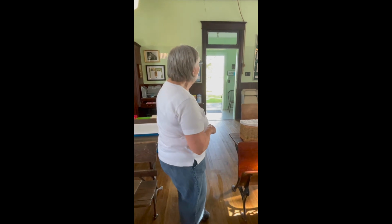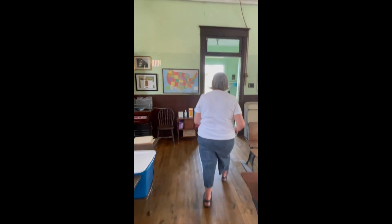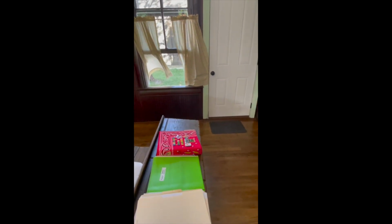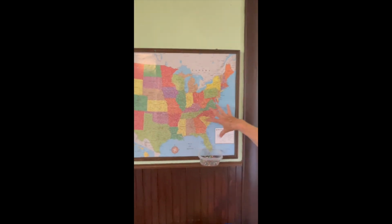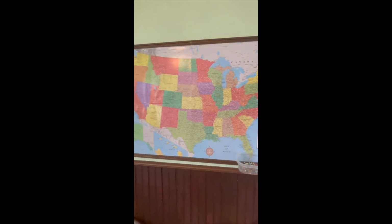What we have on the walls now is when our visitors come into Old Threshers, we of course greet them and ask them to sign our guest book, but we also ask them to put a pin on the map here where they're from, and by the end of the day on Monday, this board is covered with pins representing all the places that people came from.